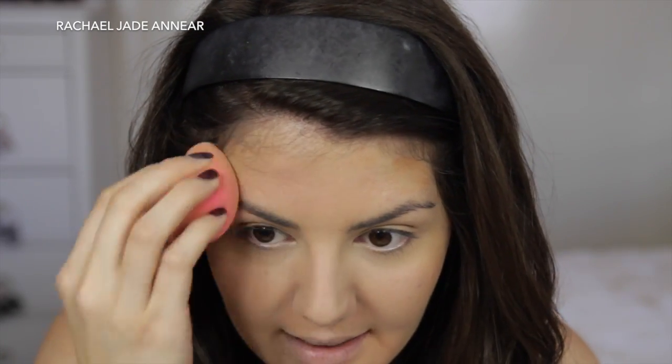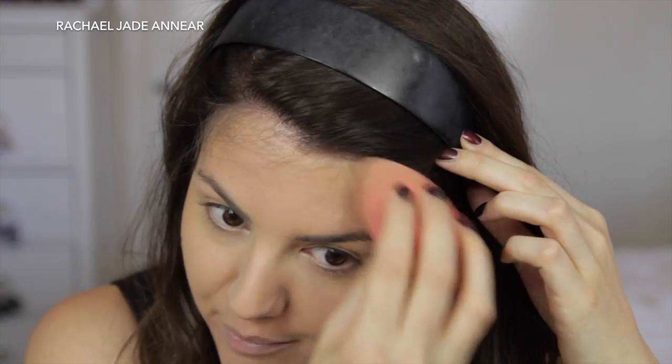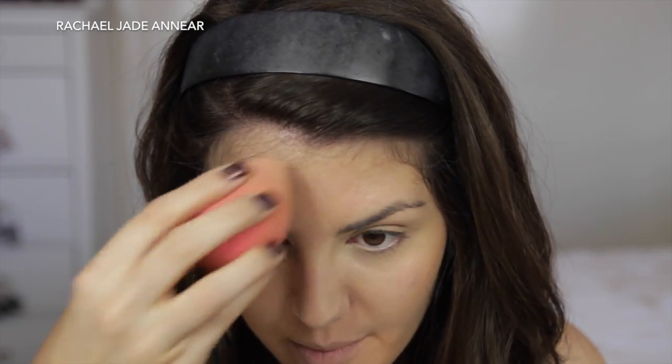I do believe that this is a limited edition product, so if it's something that you want to try, definitely go out and buy it now, because I have a feeling it's not part of the permanent line. Overall, I like this product. I think it's a good way to add natural definition to the face, or you could really layer it up to get a really bronzed look.